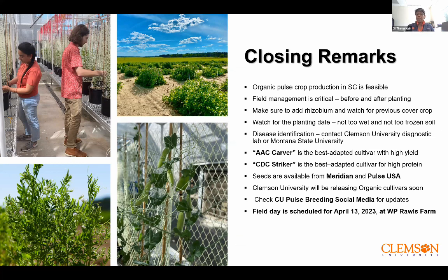And there were not many diseases we saw in our last couple of years, but the planting date is very, very important to avoid root rot or other diseases. And if you have disease issues, you could contact the Clemson University Diagnostic Lab. Also, Montana State University is fantastic at doing all this diagnostics for the pulse crops. And we recommend AAC Comet as the best adapted cultivar for South Carolina.